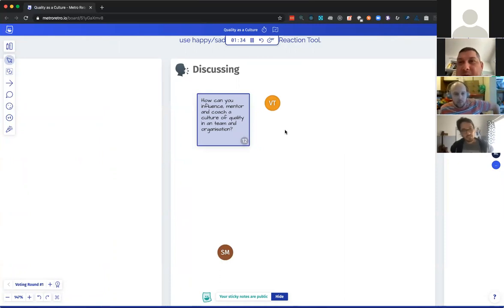Basically, it's more about the idea of how do we bring that culture into a team where quality is the focus. What can you do? What techniques can you use to bring the team on board, influence them, and get them into the way of thinking that quality is important? I think that's really what Stuart's pushing out there. And is this applicable to all the team members in tech or across the board?